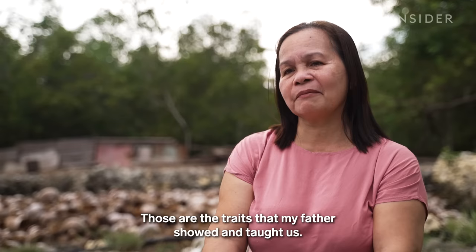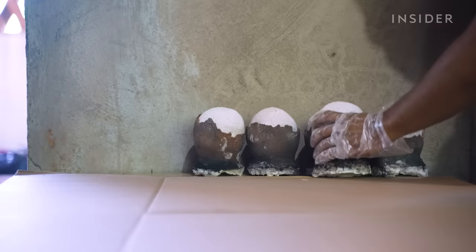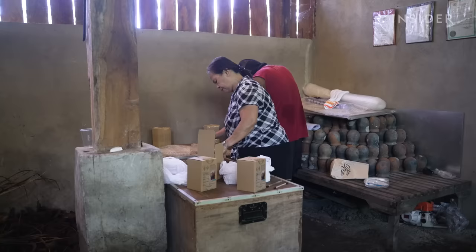But selling it has been their biggest hurdle. A national law passed in 1995 requires all salt sold in the Philippines to be iodized.